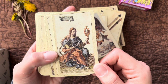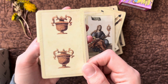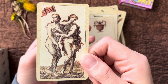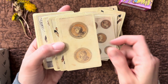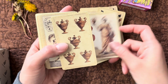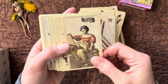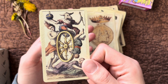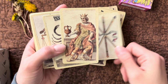This is Prudence. I love this Two of Cups. Look how pretty. It's just so simple. This Gemini card is gorgeous. It's one of my favorite cards in the deck. Five of Cups, Cancer. This is another favorite card of mine. It's so pretty with the colors. I love the color palette.